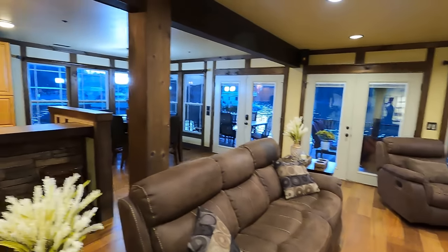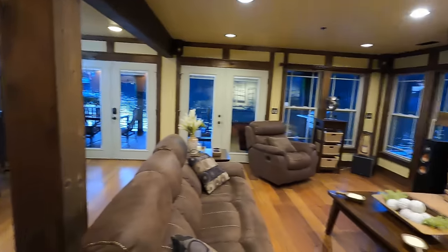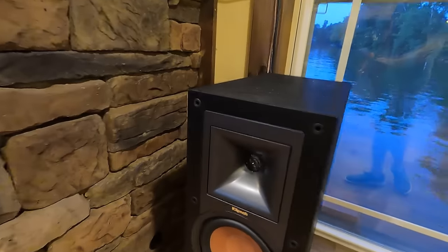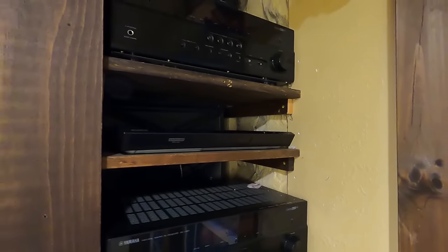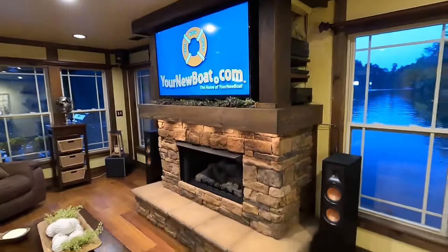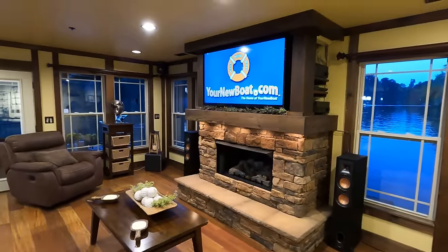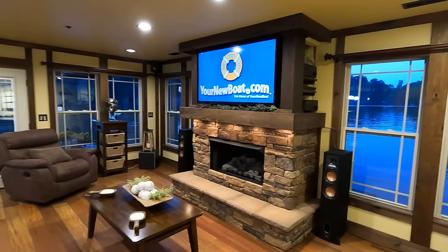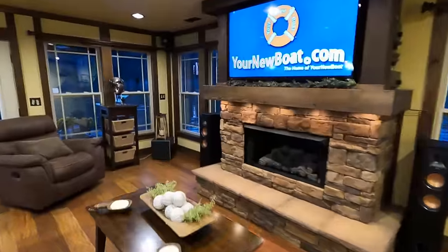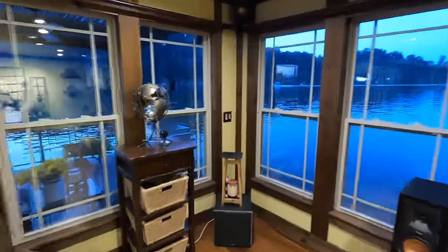Lots of windows out here in this area. And then, of course, we've got high-end audio equipment over here. Another Yamaha receiver, another Samsung, that's the first of the two Samsung Blu-ray players, and then the second Yamaha receiver there. Now, this audio system is all tied in together, so you can have the same audio going across all the systems, or you can have those all separate. But there's also surround sound here in this corner.